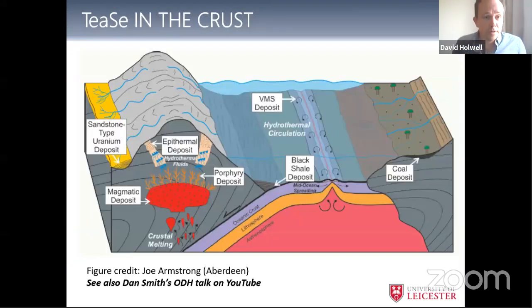And if you want to see more of this and you didn't catch it earlier in the year, Dan Smith did a talk which focused on this TEAS project in ore deposits up a couple of months ago.